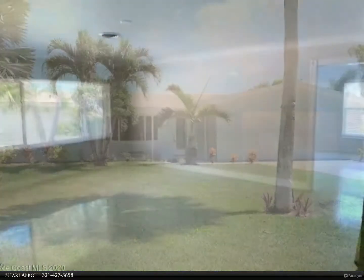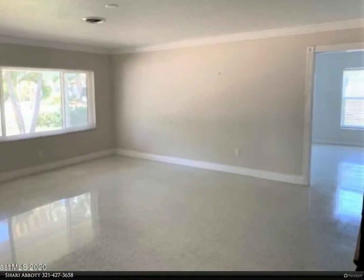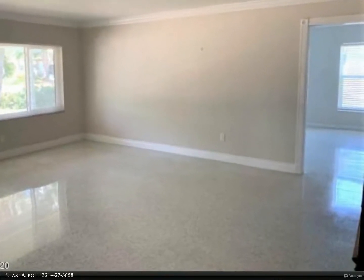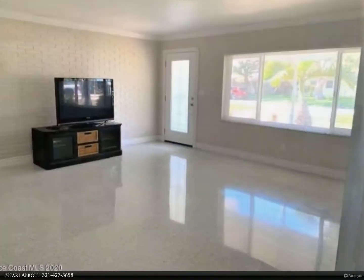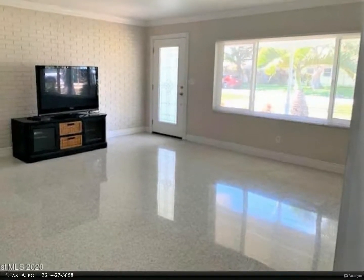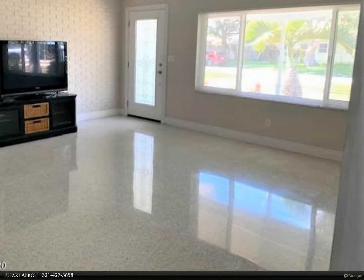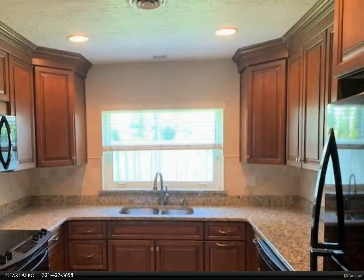Beautiful beachside home in a family-friendly neighborhood. This home has plenty of room for any size family or remote workers, with a large living area, private office adjacent to master bedroom and flex room. Kitchen has been updated with granite, newer appliances and gorgeous cabinetry.